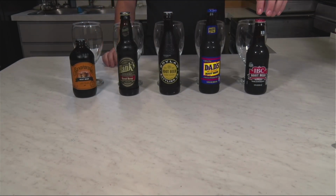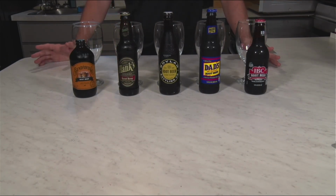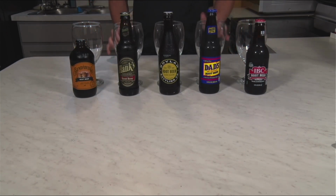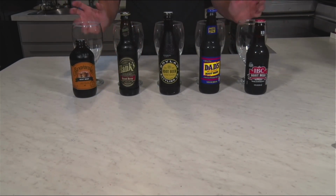But I also got this IBC root beer because it was in a glass bottle while I was at my local grocery store. At my local grocery store, they also had the A&W, they had the Barq's, but they did not have them in a glass bottle. And since these other four were in glass bottles, I said, let me try to stick with only glass bottles.